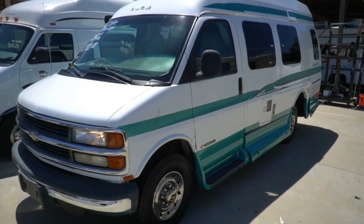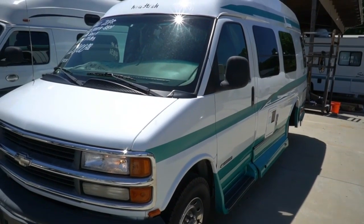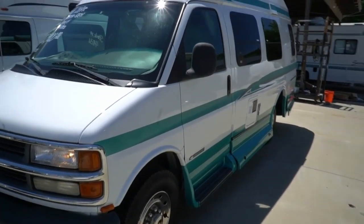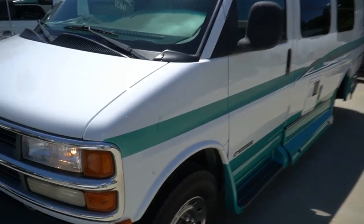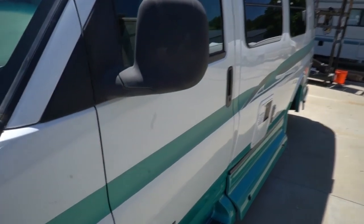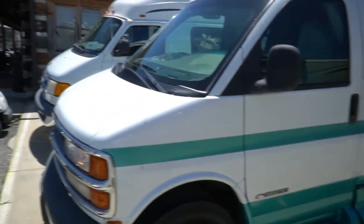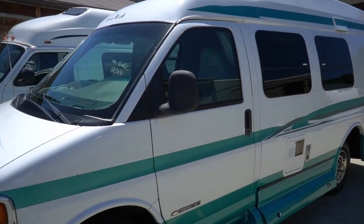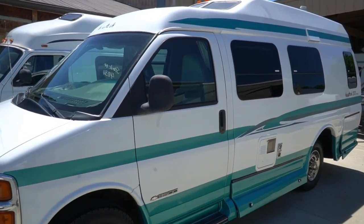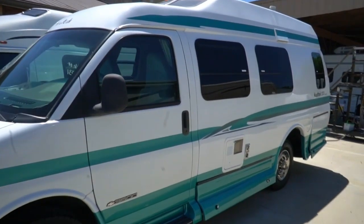This is a 2000 model Road Trek 200 Versatile. 61,000 miles, low miles. Got a generator. Built on a Chevrolet 3500 chassis. Got that legendary 5.7 Vortec 350 cubic inch V8, probably the best motor that Chevrolet has ever built. This is one of the last years you could get it. 255 horsepower and can tow 6,100 pounds, which for this little vehicle is all you need.